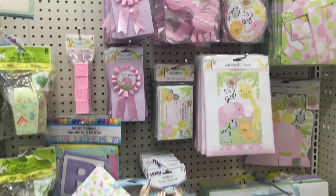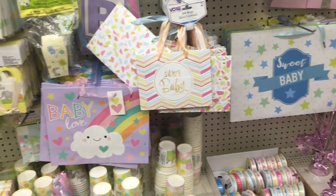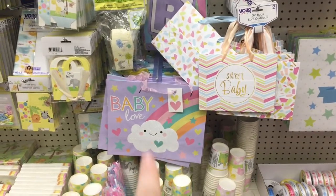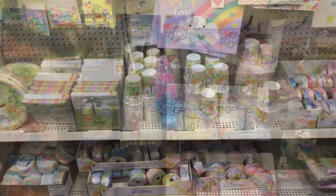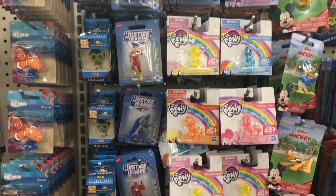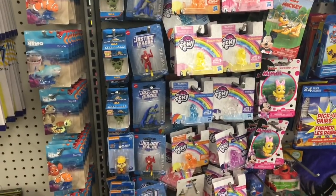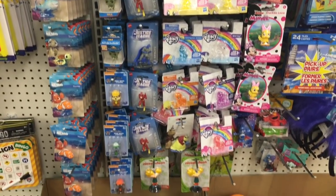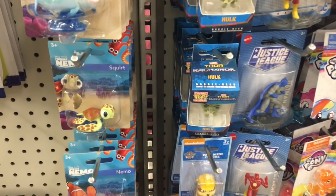And here are some of their girl stuff. Usually I think girl stuff is cuter than boy stuff, but for some reason right now at Dollar Tree, I thought their boy stuff was cuter. Here is some new toys. I don't know if these are really new, but like I said, they had restocked everything, so I cannot get over these little Finding Nemo toys.